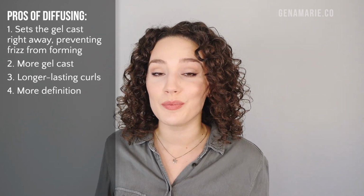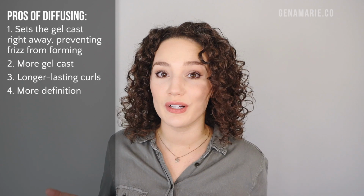Diffusing also really helps to encourage curls to shrink up and give you more definition, if that's the goal that you're going for. I know a lot of people with wavy hair or type 3 hair really like to try and enhance their curls and get a tighter appearance, but that's totally up to your preference. That might be a disadvantage to you if you are someone that is looking to elongate your curls, but I personally really like to try and shrink mine up more.